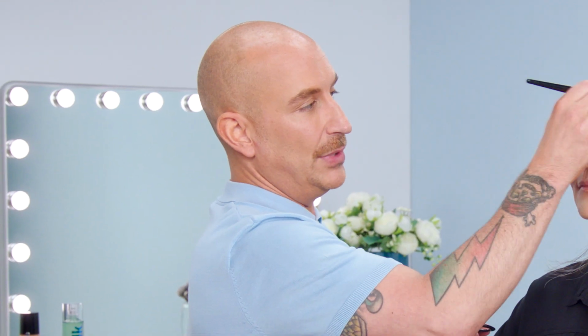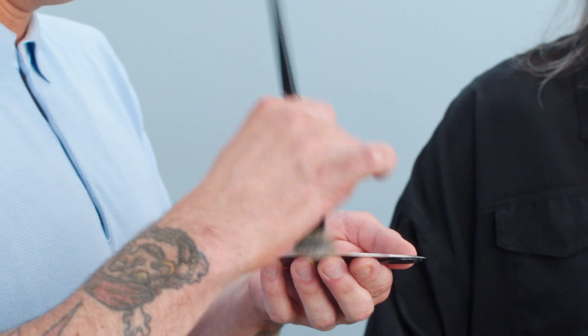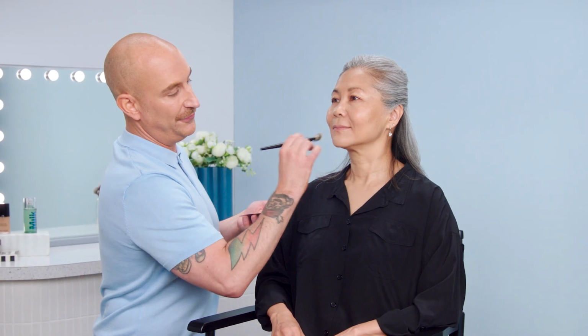Really think about that when it comes to the coverage you want as well. So the more product you add, the more that primer is gonna lock it in place, and it can really create a super full coverage effect. But because Sherry has such great skin, we just need a really nice light to medium coverage, and we're already starting to see that beautiful glow from within on her.